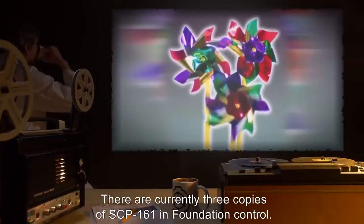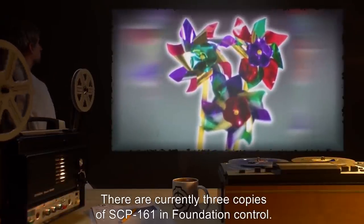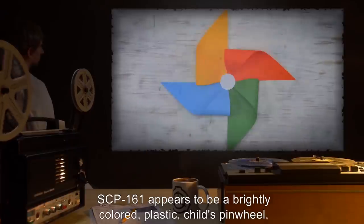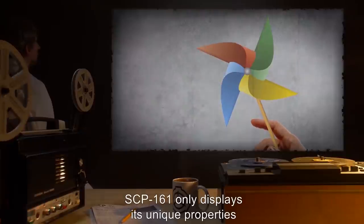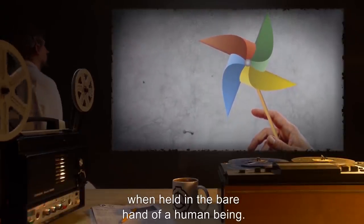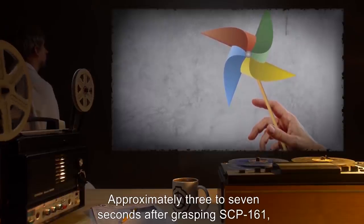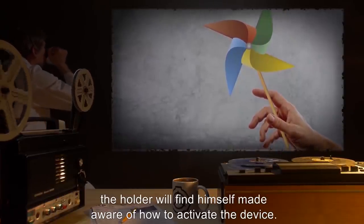Description: There are currently 3 copies of SCP-161 in Foundation control. SCP-161 appears to be a brightly colored plastic child's pinwheel with a "The Factory" stamp on the back. SCP-161 only displays its unique properties when held in the bare hand of a human being. Approximately 3 to 7 seconds after grasping SCP-161, the holder will find himself made aware of how to activate the device.